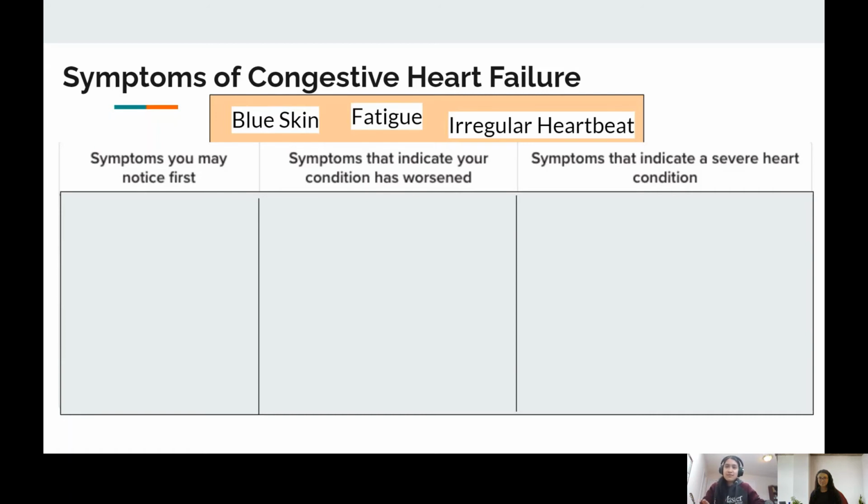So if you want to guess where these symptoms fall within these three categories, feel free to pause the video and try to guess.